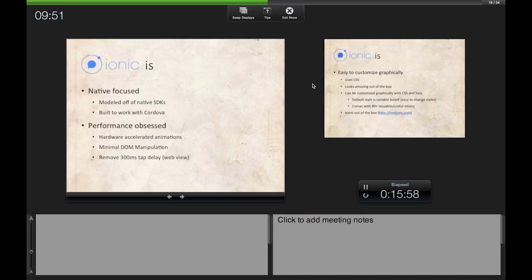Next to that, Ionic is native focused, so it really looks at what native apps do, and it tries to be modeled off native apps, so it tries to really bridge the gap, as said earlier, and it's built to work with Cordova. Of course, it's a layer on top of Cordova. So in Cordova, for example, in the CLI, you have a lot of commands. It really builds on top of that and adds more nice features. More about that later in this presentation.